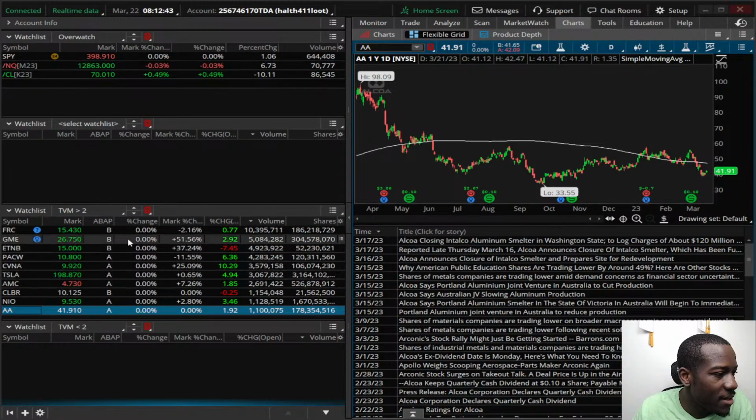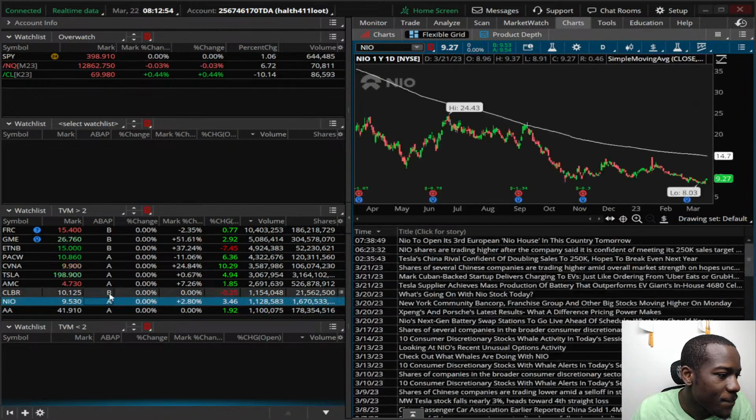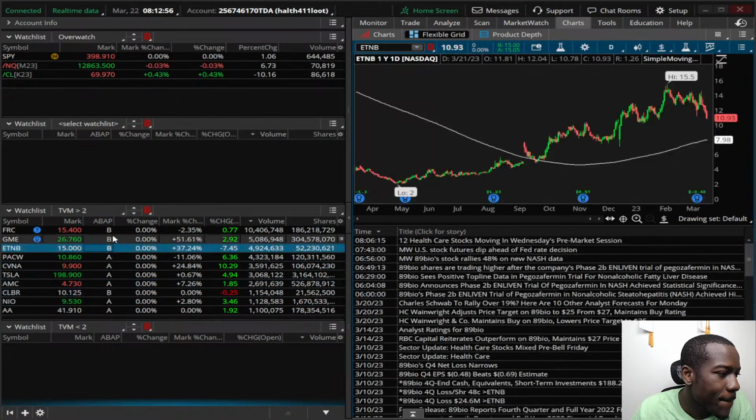And when it shifts sides, it'll just show me, hey, this is below, this is below. And I'm trying to get those dip buys, trying to buy those lows. So I'm looking for something below average price. And right now, our top three are looking like they're below or going below. It's a little shifty on ETNB. It's right at it.